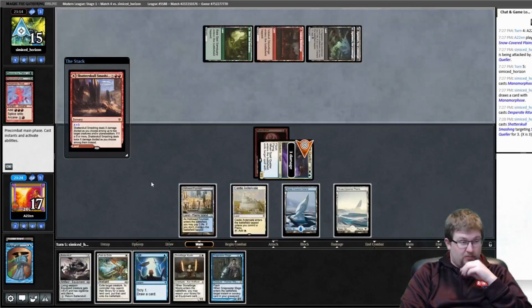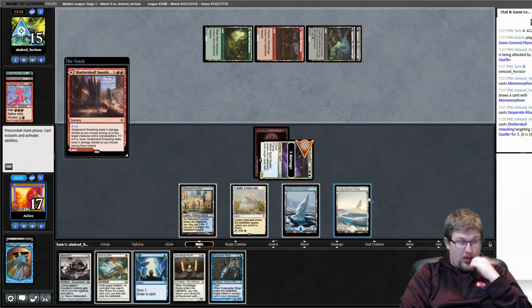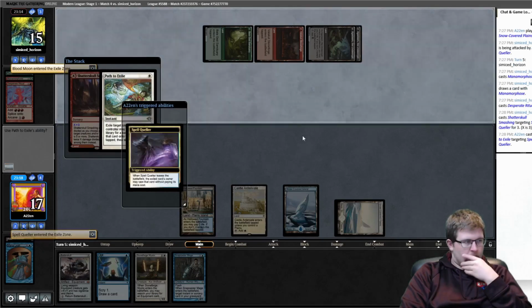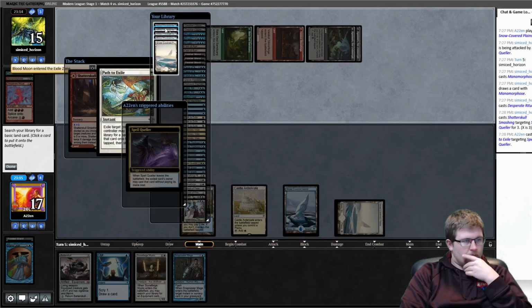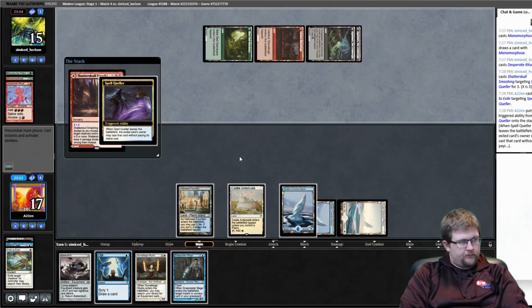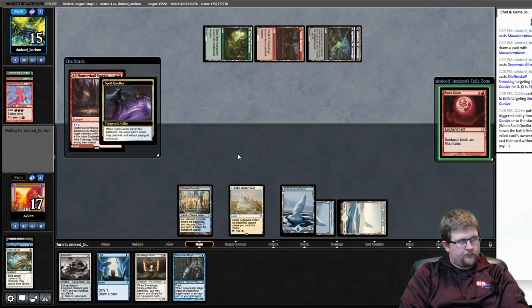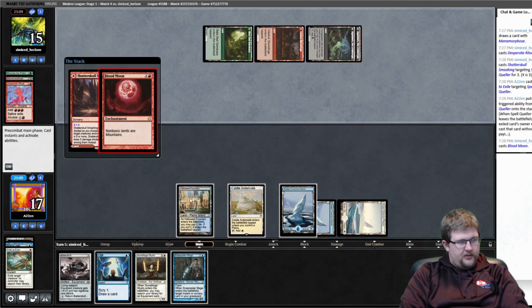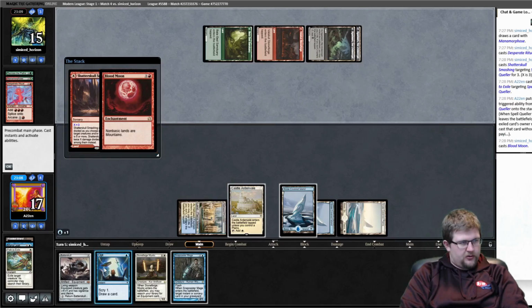I could also just path it in response. That's actually probably way better. Just get another basic. Yeah, I think I'm going to do that. This seems fine. I am going to opt here.